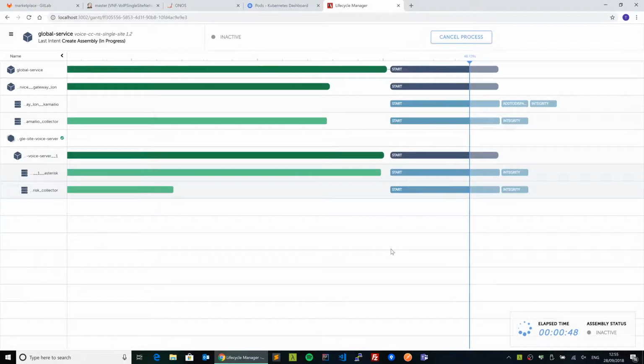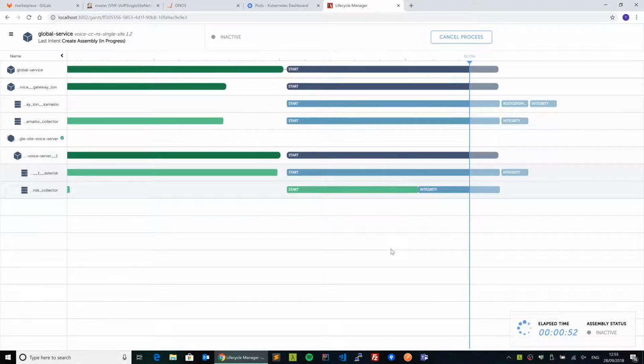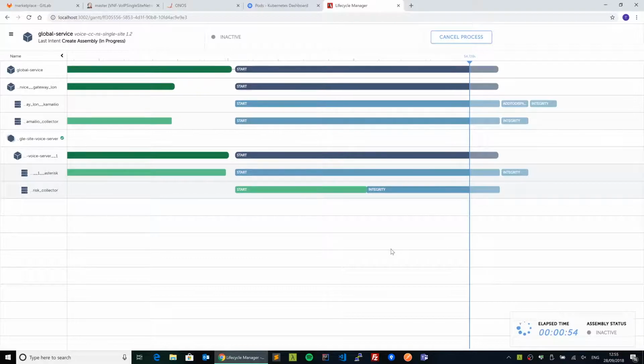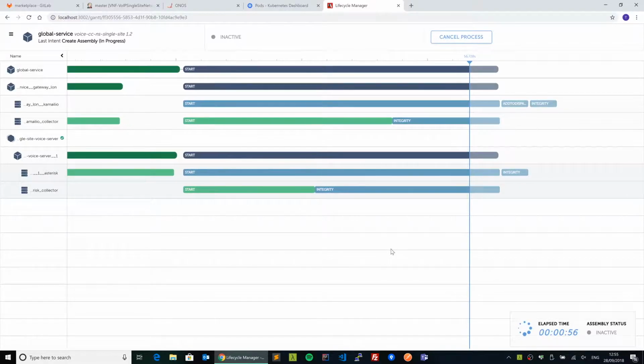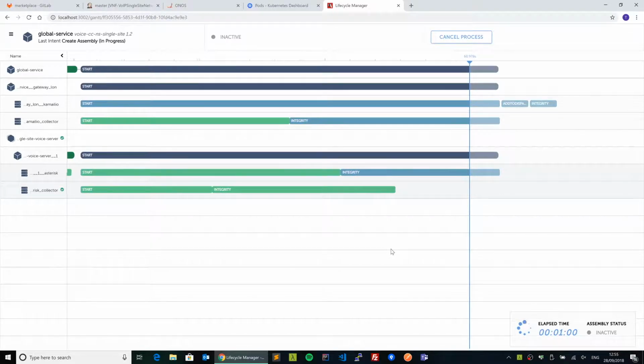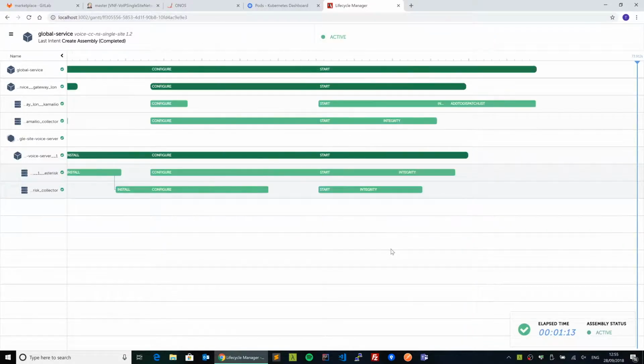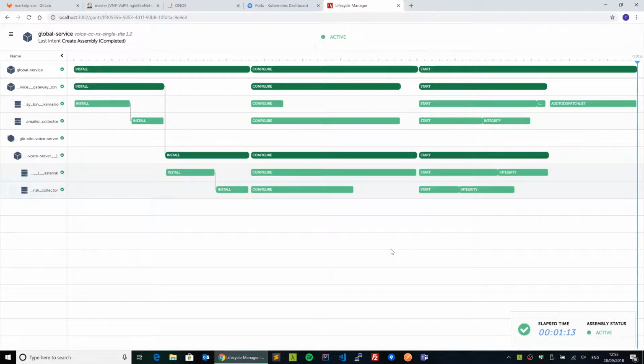Now, this is a very simple service, but imagine when you have hundreds of complex network services with tens of data centers and hundreds of VNFs. The amount of manual effort that is required just to instantiate these services is enormous, but StratOSS fully automates this process without any manual programming. As you see here, the intent is finished and the voice network service is active.